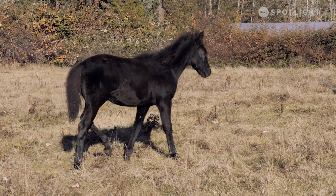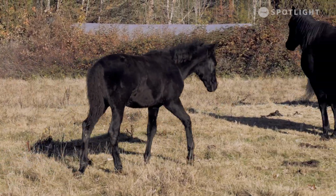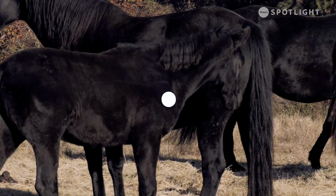I always remembered that. It became a favorite horse of mine as a kid growing up because they were like a family horse. They were like a lab dog. They were different.